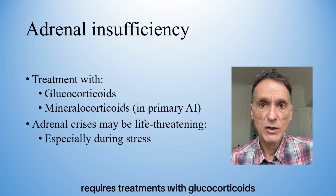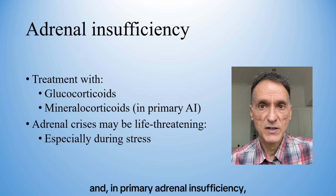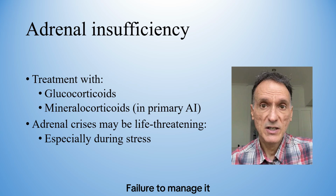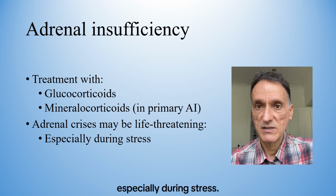Adrenal insufficiency requires treatment with glucocorticoids and, in primary adrenal insufficiency, mineralocorticoids too. Failure to manage it can lead to life-threatening adrenal crises, especially during stress.